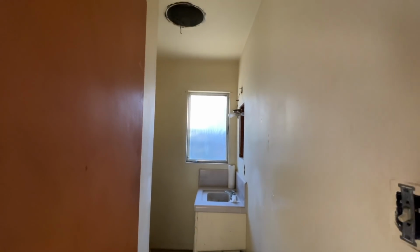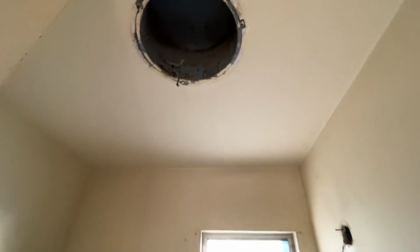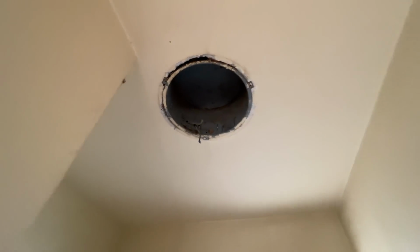And then, yeah, there's actually a shower behind this door. I think that it's a little bit of a crammed bathroom. But look at the old vent heater that used to be here. Or the old light system. Crazy. It's like a little spaceship up there.